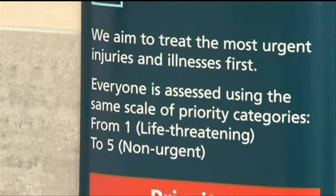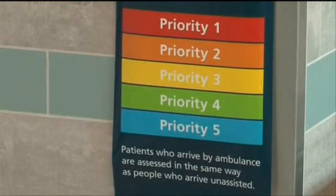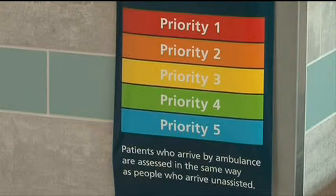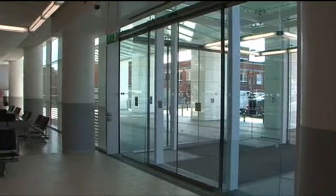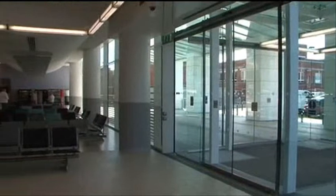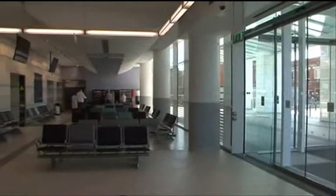We use the Manchester triage system, which is a national system used for prioritising patients in emergency departments. Our reception staff are particularly good as well at flagging up to staff if patients look or feel particularly unwell. But patients will be seen and an assessment made, and they will be given a clinical priority according to the triage system, depending on how sick they are, and the ones who are sickest will get seen first.